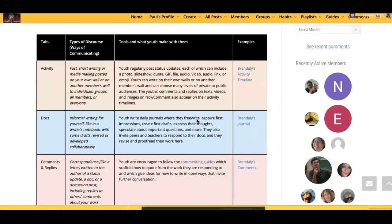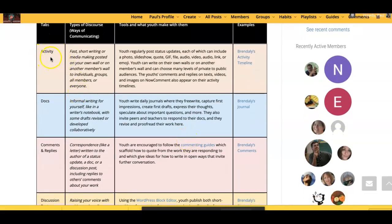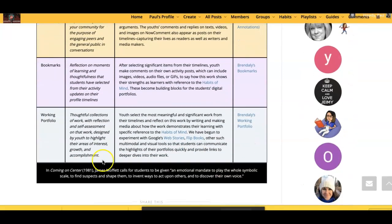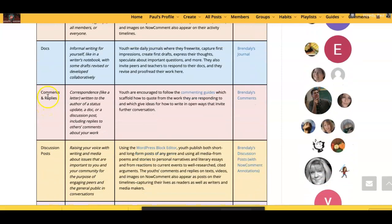And just to say that this spectrum feels important to me, and for Youth Voices, and I'm saying this to Anna and I'm saying it to you guys first, right? But so that there's an array from quick, simple, not so concerned about audience kinds of writing to more in-depth writing, and flip books are here, web stories are here, building a portfolio is down here toward the bottom, and then docs is next, and then making comments.